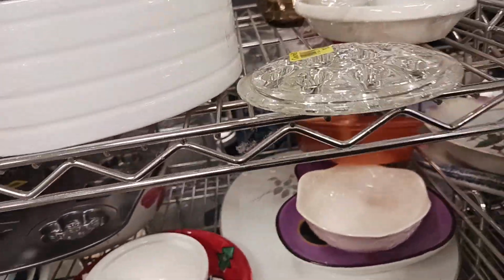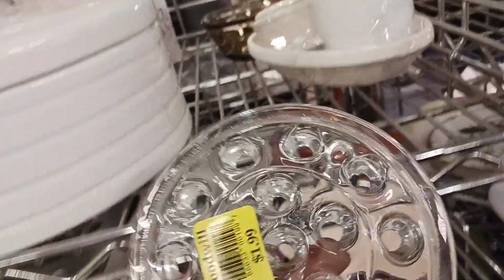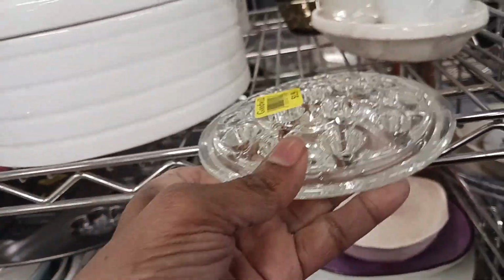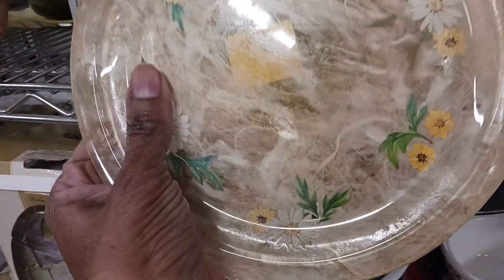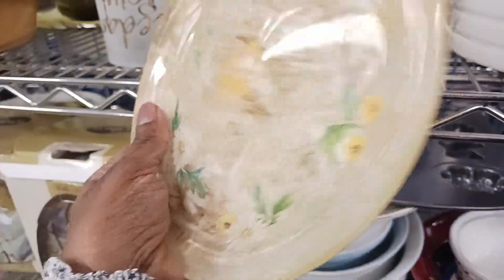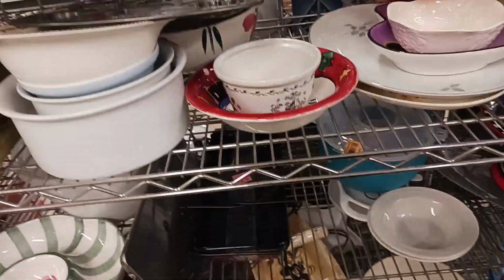All right, I do see a flower frog here. I'm going to hold on to it. I left my stash on the other aisle. Hopefully nobody will bother it. Here's an interesting plate. But this flower frog, I might consider that.